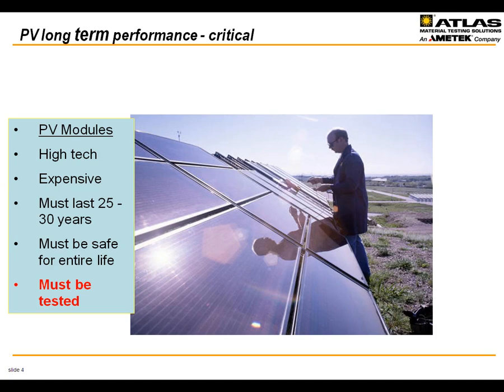So PV long-term performance is critical, and PV modules are high-tech, they're expensive, they are required to last at least 25 to 30 years to be financially viable, and they must be safe for their entire life. If they are not, they can be, as I mentioned before, quite a hazard to users and people who casually interact with the PV modules. So therefore, they must be tested in order to meet the criteria that I've listed here.